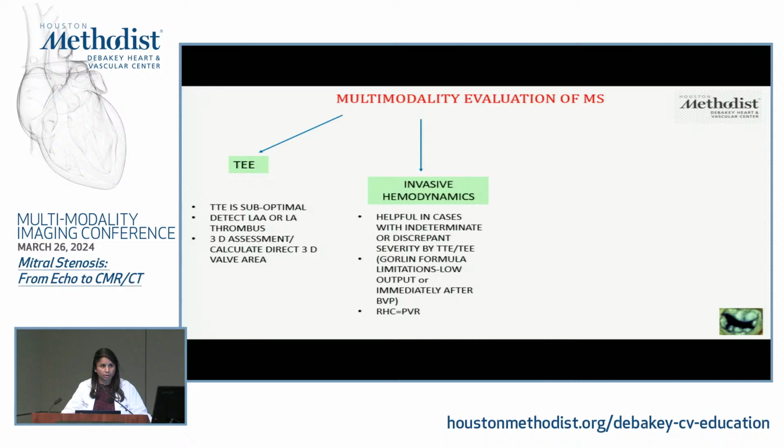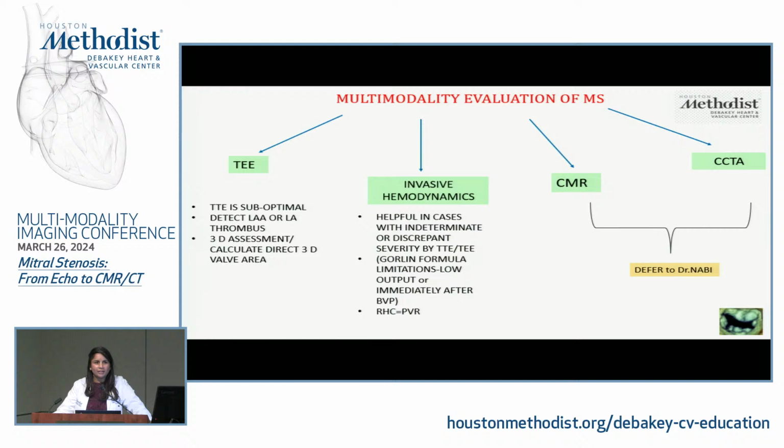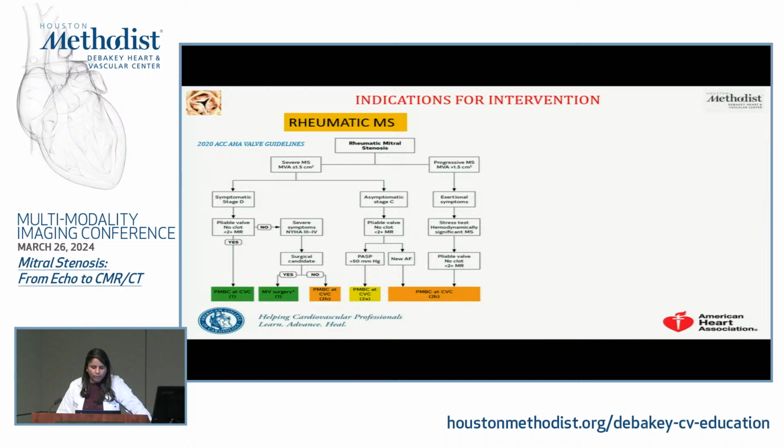Invasive hemodynamics, I don't think we use this quite often. I think we have enough modalities on the non-invasive side, so we can reserve this for really tough cases. One thing that is helpful is definitely right heart cath though, right? Especially if you want to get PVR numbers and look at the PA pressures better, right heart cath is beneficial. Well, I'm going to defer to Dr. Nabi to talk about CMR and CT, but I really think CMR and CT are very complementary to echo and give us more information.